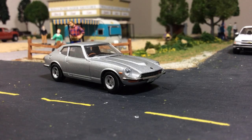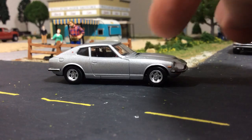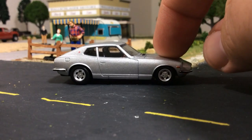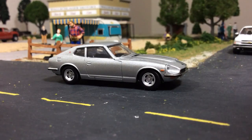Wow. I mean, this car, I just don't think it gets any better. So there you go. So, what the heck? I'm gonna do one more. Can't do a video like this without Konami.